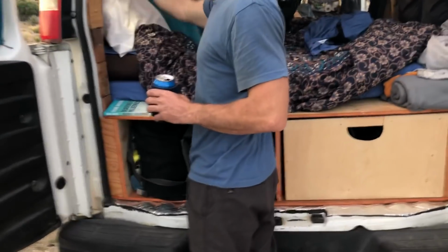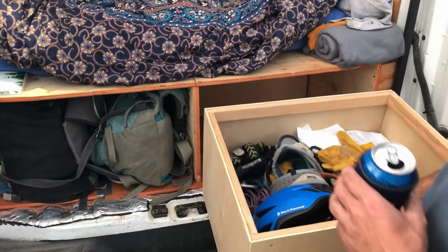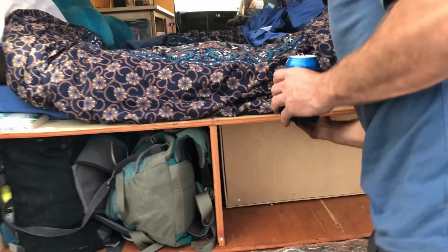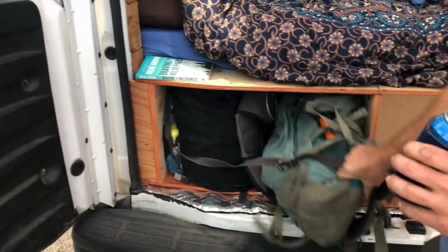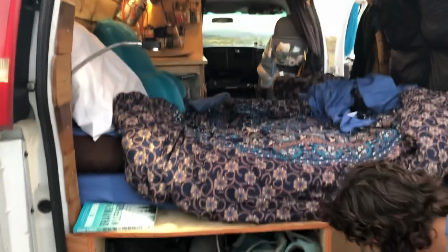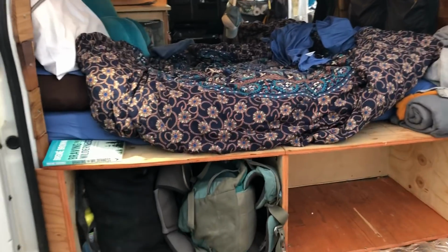So from the back, a little reading lamp. We've got 2 big drawers of storage that slide under there. And then this is the extra climbing storage, packs here for our climbing packs and sleeping bag and tent in case we need it or anything. And that's our little home.